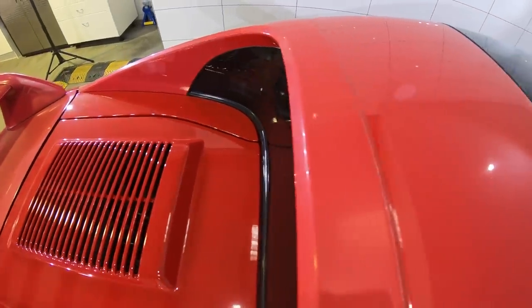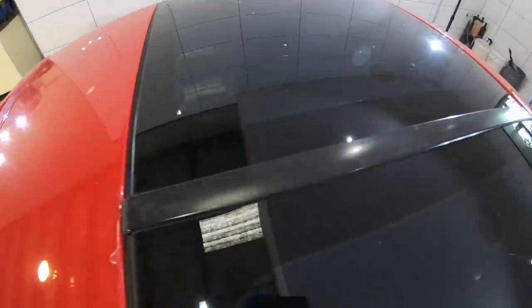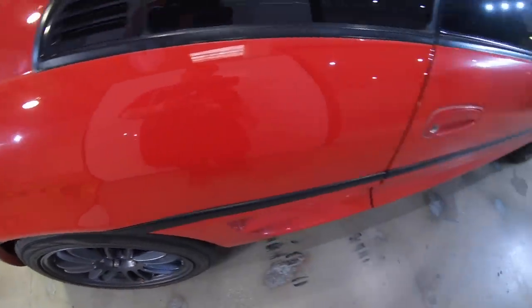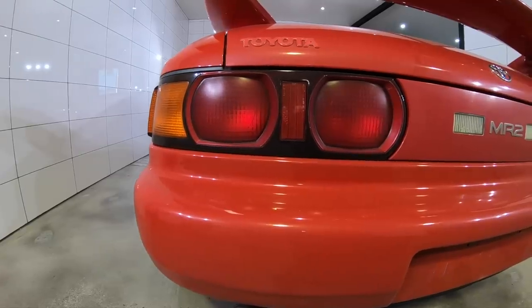But that's also what made it such a great car to use in the detailing training classes, as there was just so much that could be learnt from working on a car that presents so many challenges.